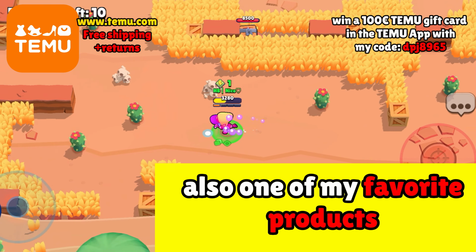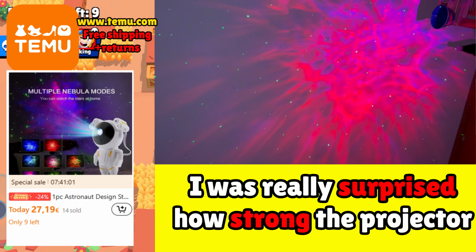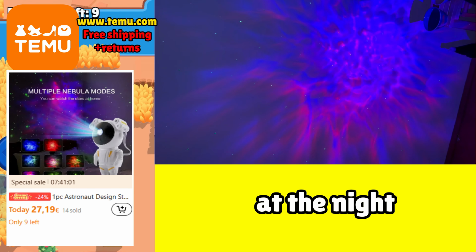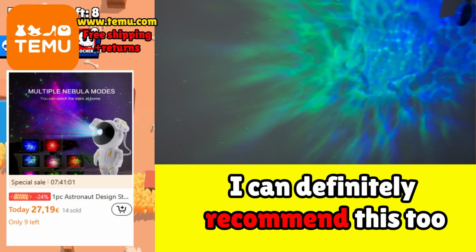Also, one of my favorite products is this astronaut, which projects stars in your room. I was really surprised how strong the projector is, and this brings so much vibes if you use it in the dark at night. I also really like the design of the astronaut. I can definitely recommend this too.